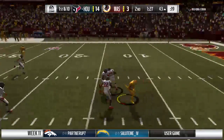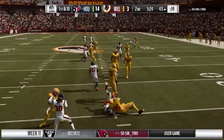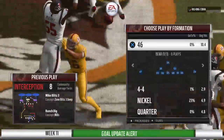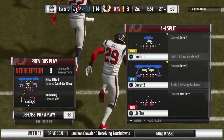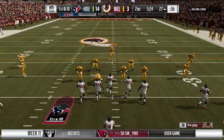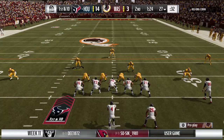Airing one out into heavy traffic, and it's intercepted. Picked off by Andre Howe, and he's able to get it back to right around the 27. Well, the timing is everything on a route like this. He tried to drive that football into a tight spot. And if you're a little early or a little late, chances are there's going to be someone there. And sure enough, this one's going the other way.